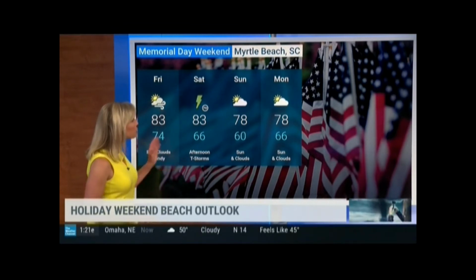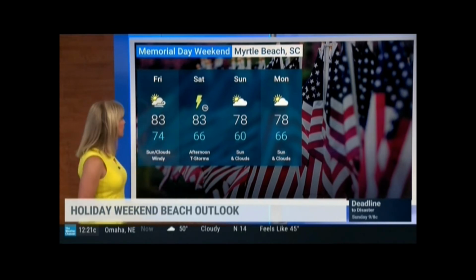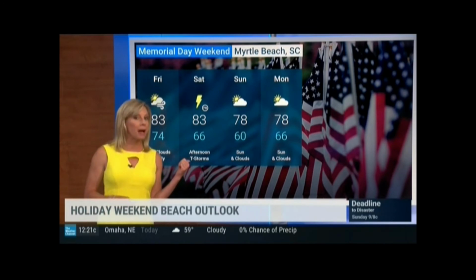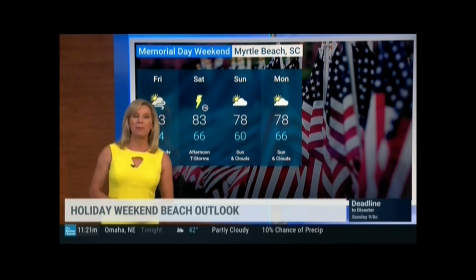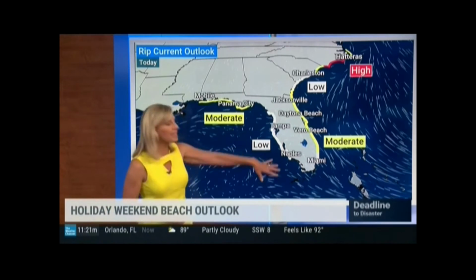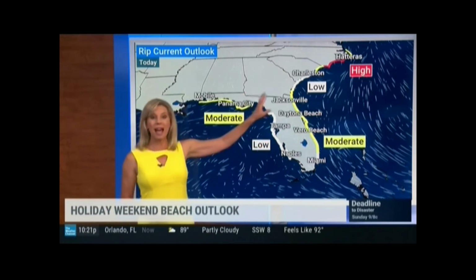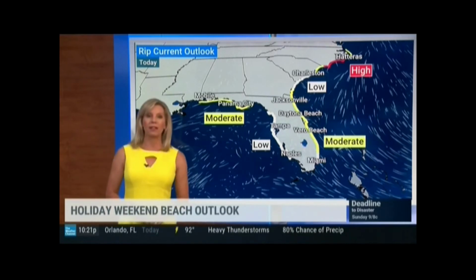Myrtle Beach, one of the most popular places to go for a destination over Memorial Day weekend. Looking pretty good here today. Tomorrow there may be a couple of pop-up showers and thunderstorms, but upper 70s on the way for your Sunday and Monday, and looking a little bit drier here then as well. And we mentioned the rip current risk. You do have that moderate risk at least along the Atlantic coast here to the Panhandle areas. And notice it's high up towards the Outer Banks region and southern parts of the North Carolina coastline.